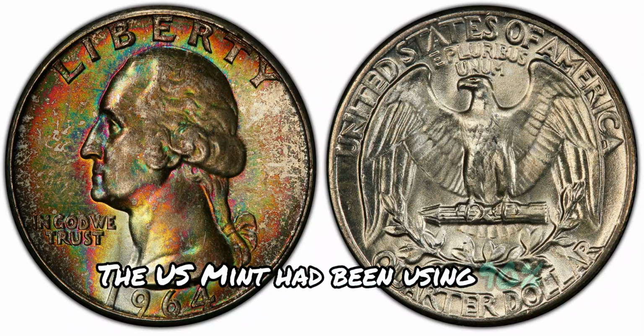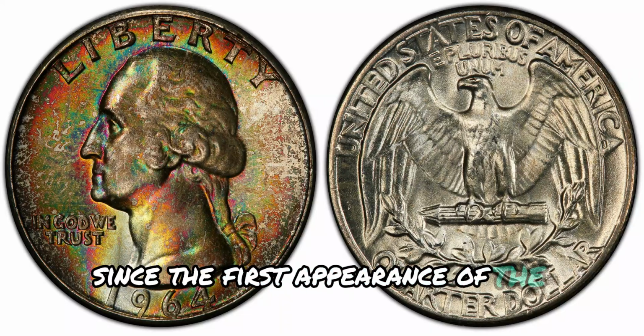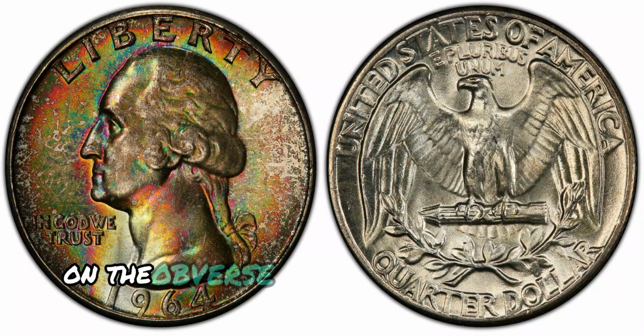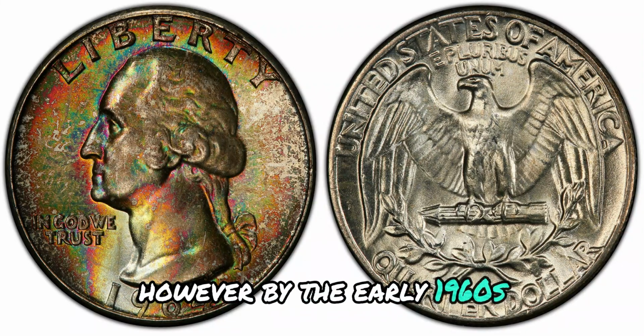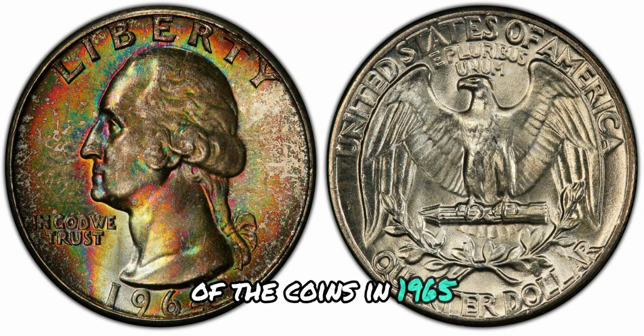The U.S. Mint had been using 90% silver and 10% copper in its quarters since the first appearance of the Washington quarter in 1932. The quarter, featuring the profile of President George Washington on the obverse, was initially designed by John Flanagan to commemorate the 200th anniversary of Washington's birth. However, by the early 1960s, the rising cost of silver forced the government to reconsider the composition of the coins. In 1965, the U.S.